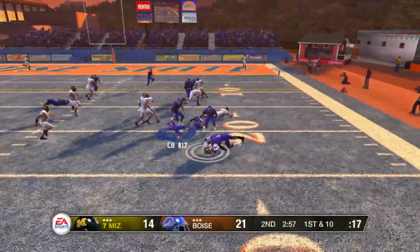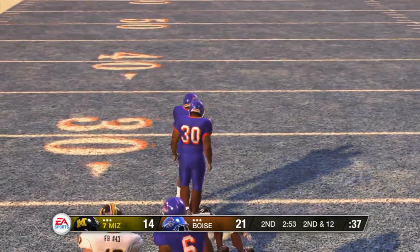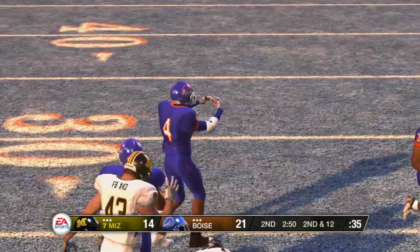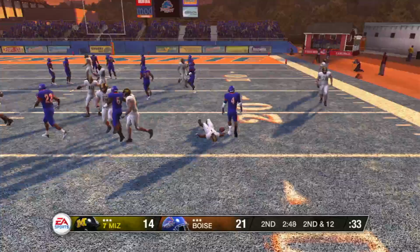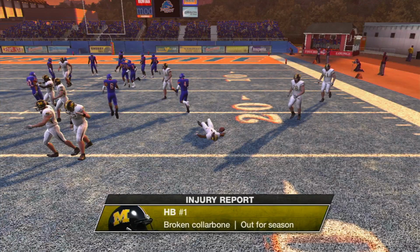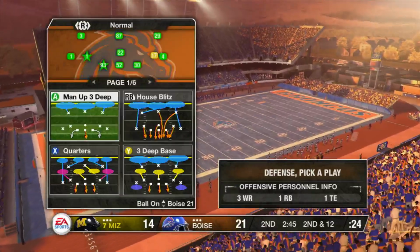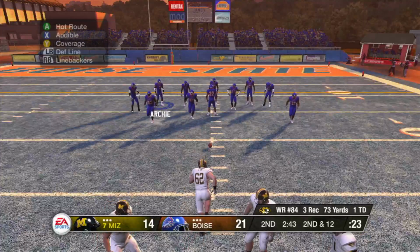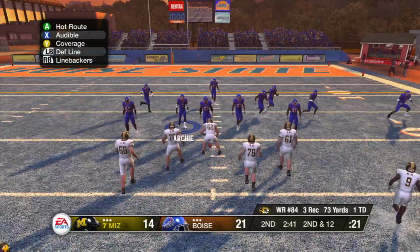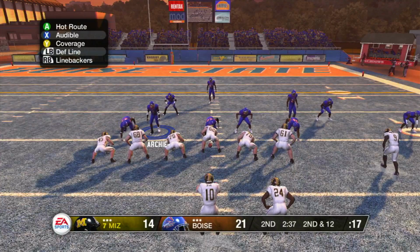They'll give it off here. And it looks like there's an injury down there on the field. Second and 12 coming up here. Ball on the 21-yard line. They're in the shotgun with three wide receivers.